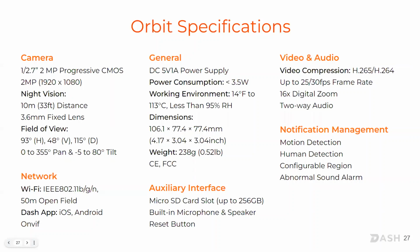So specs here, 2 megapixel, you'll have 33 feet of IR distance there. It is a Wi-Fi connected camera, ONVIF compatible as well. Power consumption is 3.5 watts and it is basically a DC 5 volt 1 amp power supply, so it plugs right into any AC outlet. Micro SD card storage, again, comes with 16 gigs, upgradable to 256. You've got your built-in microphone and your speaker, H.265 compression and 16 times digital zoom with two-way audio. It's got human detection as well. Human detection is very good. Configurable areas of interest, and it's got an abnormal sound alarm as well.